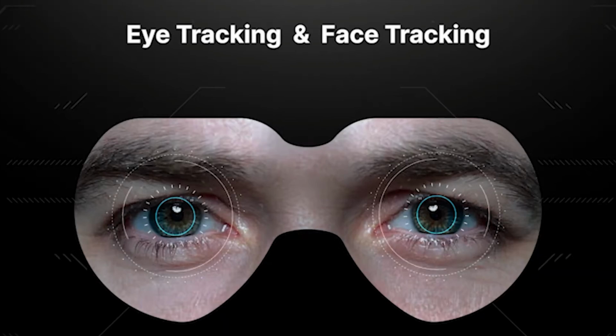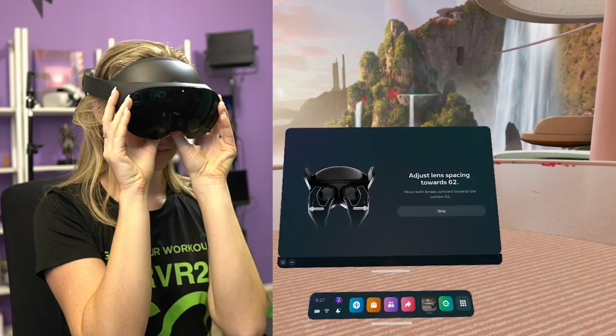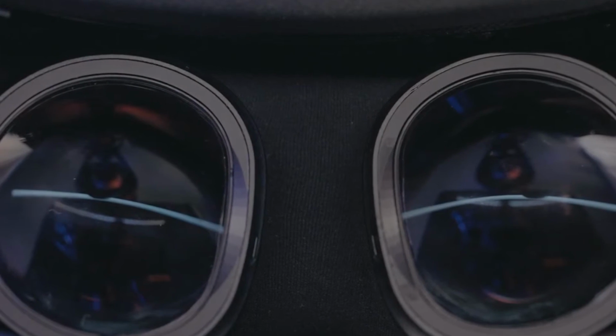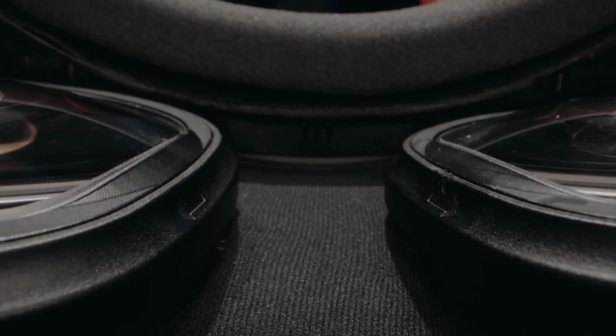Just like on Quest Pro, the cameras on Crystal will capture the movements of the pupils, but unlike on Quest Pro, where you need to physically move your lenses until the software tells you to stop, Crystal features a built-in stepper motor that will move the lenses automatically into their position, and you don't need to do anything.